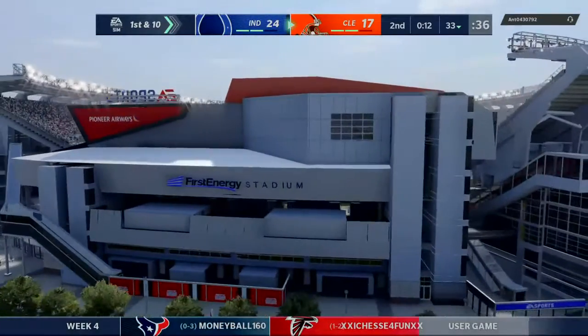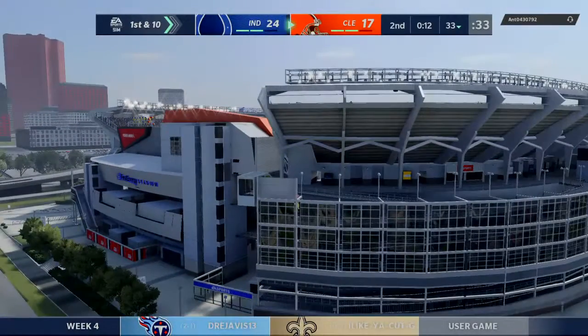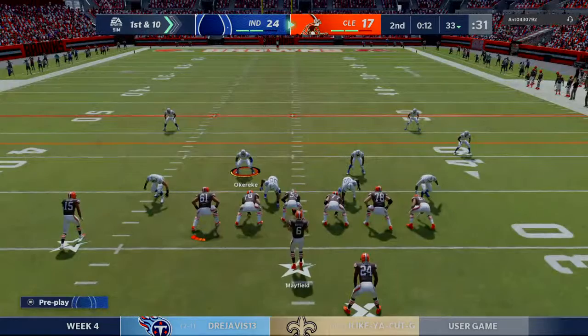1st and 10 at the 33-yard line. So they'll come up 1st and 10 now from the 33.